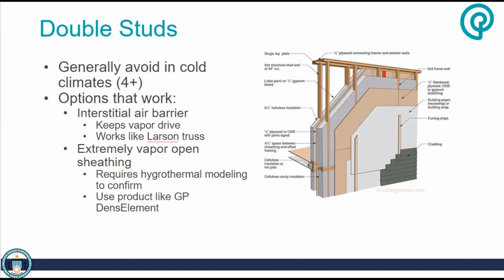Let's see, Hank's got a question here, or his hand raised. Yeah, I have a comment. My passive house is built with a double stud wall. And as per the last portion of this slide, I was totally devoted to the idea that I was going to have an extremely vapor open wall, breathing to both sides. And I used DensGlass on the exterior sheathing.